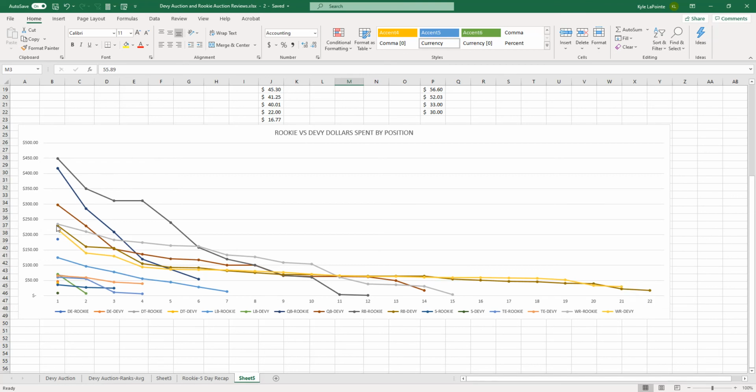And then when you look at your wide receivers in the draft itself, this is the most intriguing one to me. There's very few spots here where there's really a big difference between these wide receivers and what was taken in the Devy. And this was particularly one of the things that I was wary of. I didn't overspend on wide receivers in this because I overspent a little bit in the rookie draft. So I think I got lucky to insulate myself from this situation.